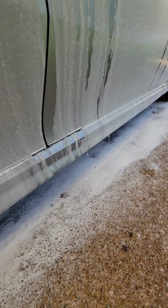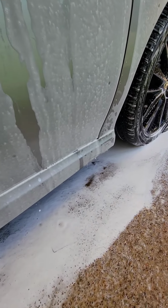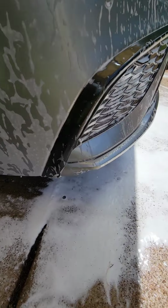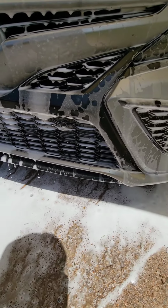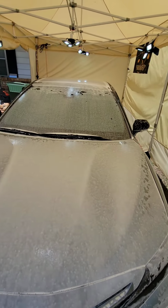And so you see we moved on to foaming the car down. I do this as a way to kind of loosen up the dirt, and it just helps me get through the car a lot faster. After I let it dwell for a few minutes, I can go buzz around the whole car in a few minutes and rinse it off, and we're done.